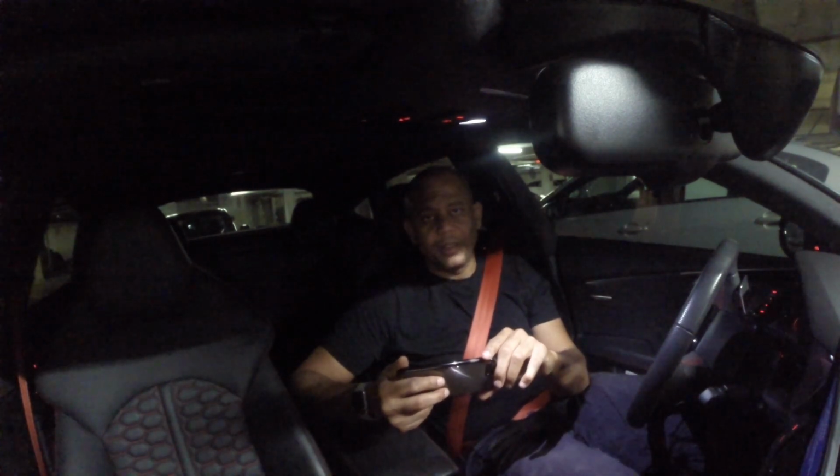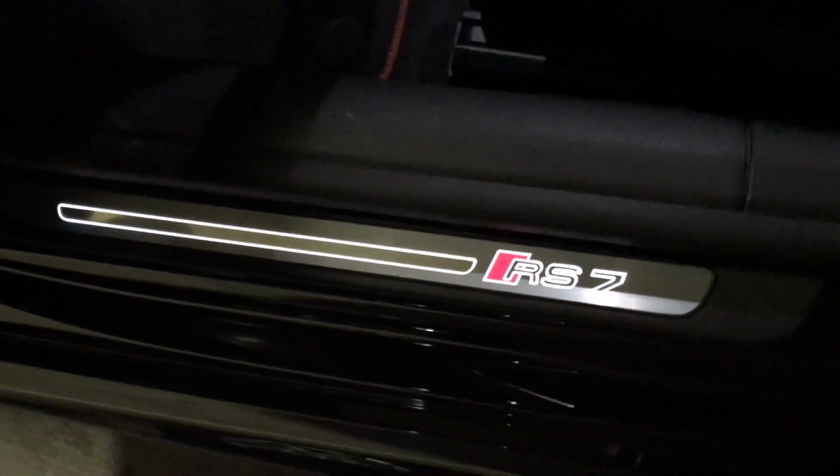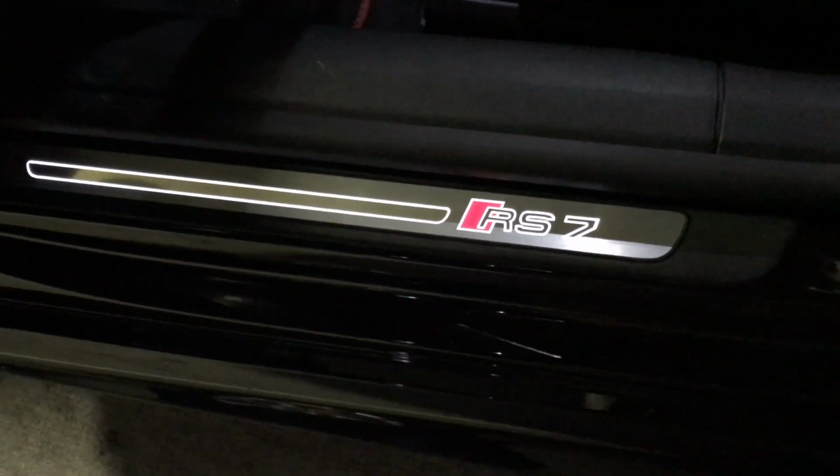But I love it. I'm gonna hit it one time for you, so y'all can hear it. I'll put the window down so you can hear how loud it is. And here's the light up door sills, as I promised. Pretty nice, right?